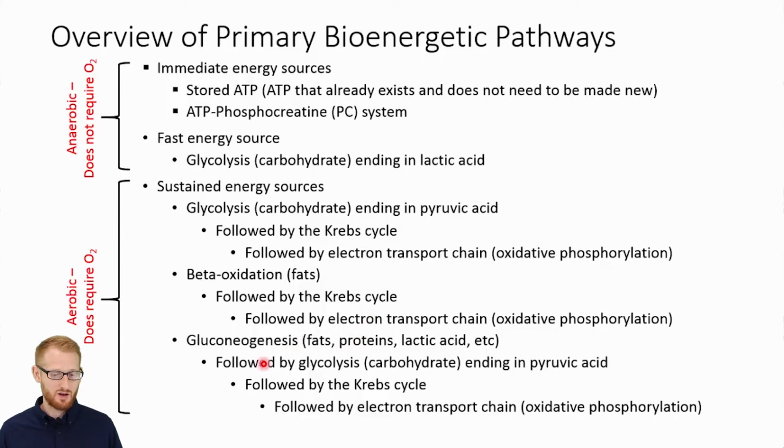All right, so we can also produce our own glucose, if you go back to that first video, through a process called gluconeogenesis. If we produce glucose, it's going to be used up in just the same way that glucose was used up when we consumed it. So it would go through glycolysis, and it can either end with glycolysis if it's anaerobic, or if it's going to go through aerobic pathways, the end product of glycolysis, pyruvic acid, can then go into the Krebs cycle and electron transport chain. All right, so let's go over all this in more detail.